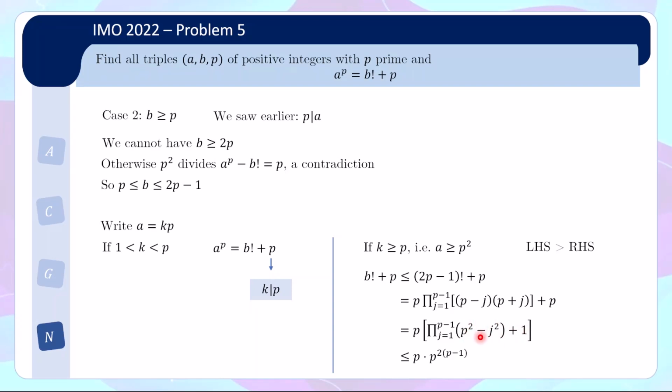So we have the P squared, and then the rest of the things in the product are strictly less than P squared. So it's very easy to check that this thing is less than or equal to P squared to the power of P minus 1. So we have this. And this thing together is only 2P minus 1 copies in the power. So it's strictly less than P to the 2P. In other words, this thing is A to the power of P. So again, left-hand side bigger than right-hand side, there's no solution. So what we have just shown is that A must equal P.